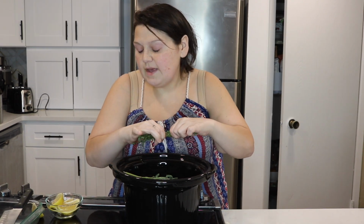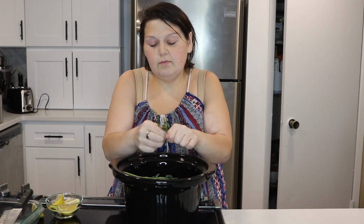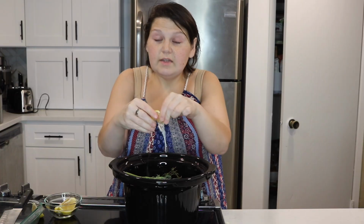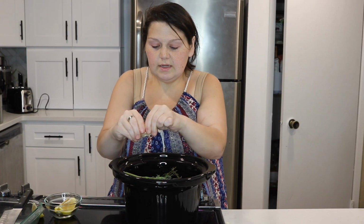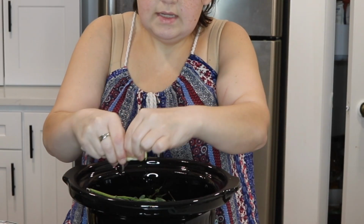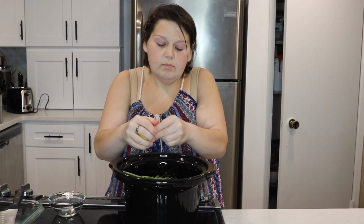And some thyme. So the trifecta, you can usually just buy these in a little kit of what they call a poultry blend. Oh, I love the smell of fresh thyme. It's one of my favorite herbs. I've got some sliced lemon here too. I'm just gonna kind of squeeze a little bit on. I'm gonna put some at the bottom as well. But I like doing this to add a little bit of tartness, a little bit of flavor.